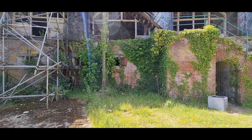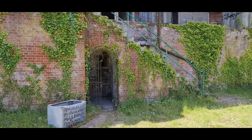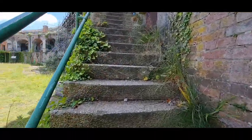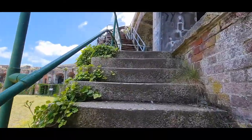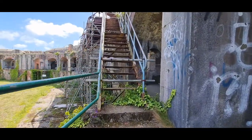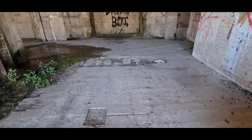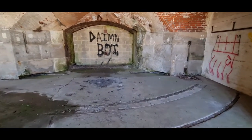Shall we go upstairs? Let's have a little look upstairs, see what we can find. Once again, I think it's going to be pretty much the same as where we've been before. Let's see. I'm definitely not going up there, because as you can see, first step on there, you're going to fall straight through. Once again, it's fairly standard.